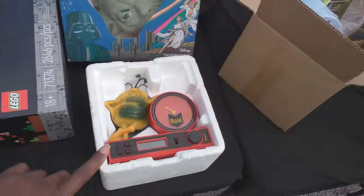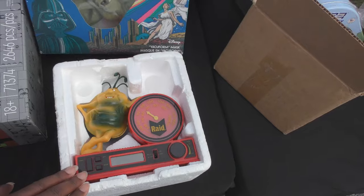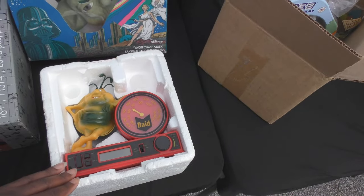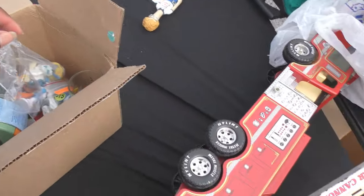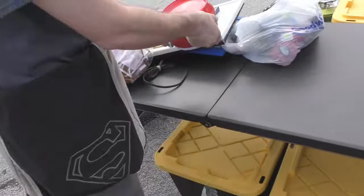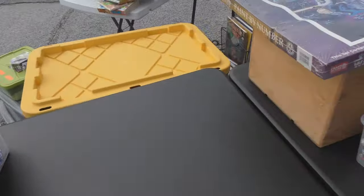Look at this. This is cool. It's the Raid radio. Yep. Well, alarm clock. Yeah, it is a radio. It's got the radio dial. And David got a bunch of that Raid stuff. And of course, it's a mask. We've been seeing a lot of masks today. Not for use with actual cooking, it says. Somebody will try it. Yeah.